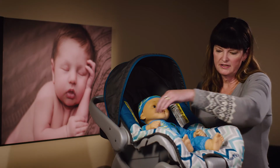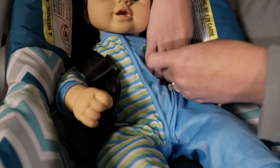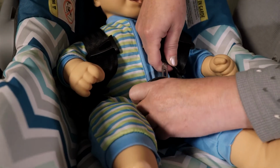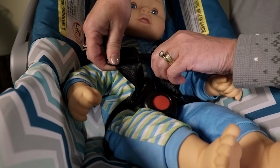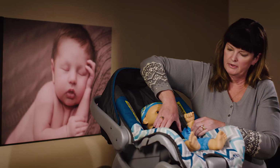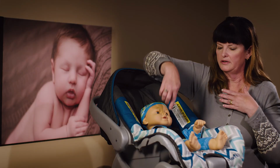When baby goes into the seat, you have 5 points of contact: 2 shoulders, 2 hips, and the sternum or breastbone. So you bring the harness over baby's shoulders, across baby's hips, buckle baby in, and your harness clip should ultimately be at the armpits, parallel to the armpits and firmly on the sternum.